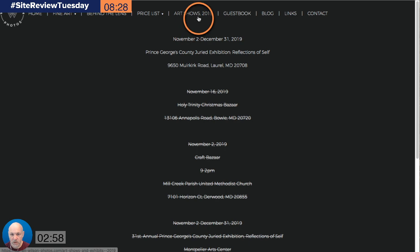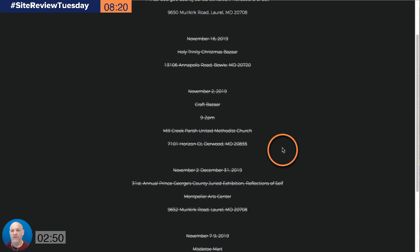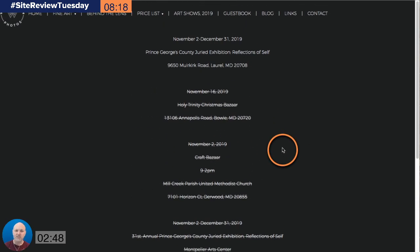All right, so art show. This looks like a schedule of the art shows that you have coming up. Really, really cool. One of the things that you can do, since you're playing around with custom pages, Warren, is embed your Google Calendar into a custom page. Now, I don't have a video tutorial on how to do it, unfortunately, yet.